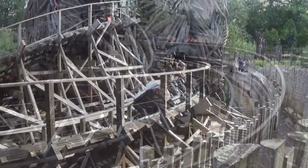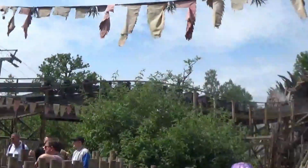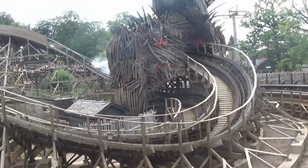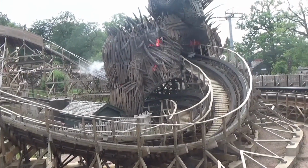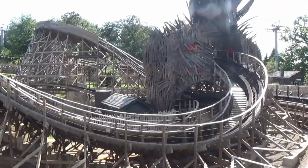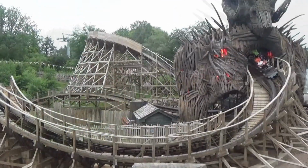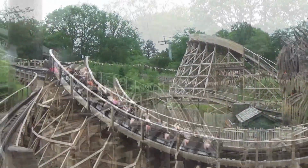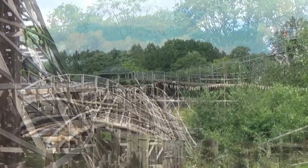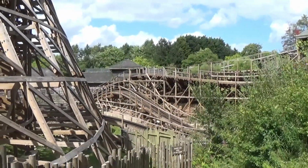You then go under the Wicker Man statue. You then go over a turn where you're over the queue line. That's a great interaction with riders waiting down below, before entering the heart of the Wicker Man statue itself. This is the point where the fire effects go on Wicker Man, and it's great theming. You don't really see the fire effects much on ride, but you can definitely see them off ride, and it's a great sensation.